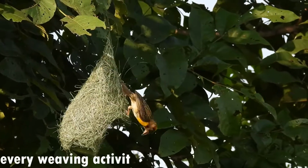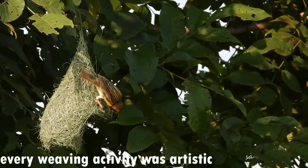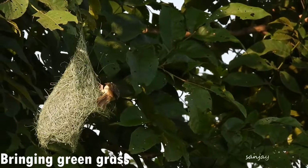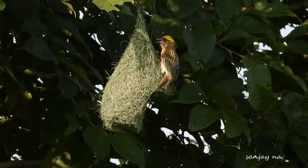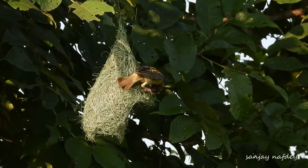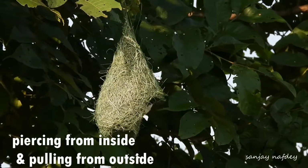A fully made nest looks like a retort of a laboratory. For making this, they choose a branch of a tree which is hanging over water. The entry to the nest is kept facing the water so that all dangers can be avoided.